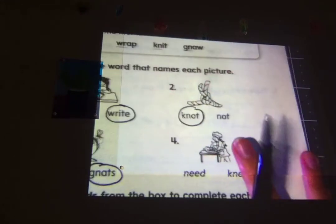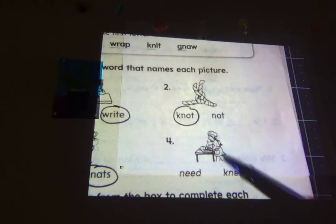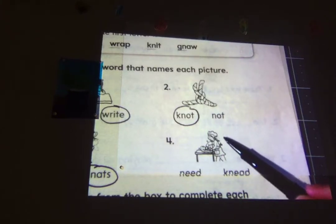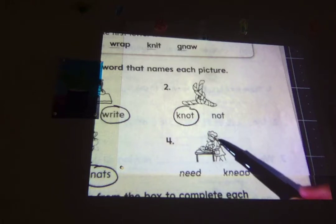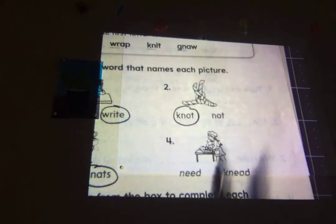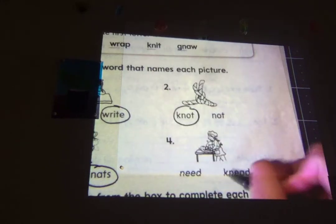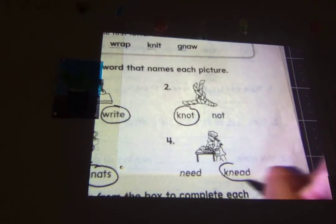Okay, number 4. Looks like we have somebody making bread over here, and they are kneading the bread. Kneading the bread. Like working the bread dough, kneading the bread. Not knead like I need something, but knead like I'm kneading the dough with that silent K.